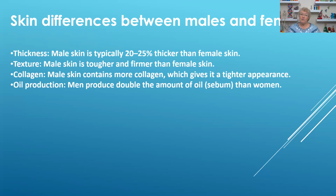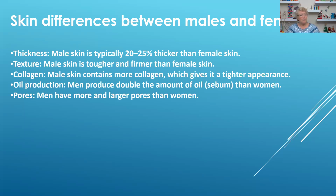But women often have dry skin, especially after menopause. When estrogen levels drop, women's skin tends to get even drier. Pores. Men have more pores and they have larger pores. So that makes their skin appear rougher, and it can make them more prone to acne and things like blackheads. Women have smaller pores. Sometimes as women change, and especially during pregnancy, a woman's pores may enlarge. They may become a little bit more obvious.